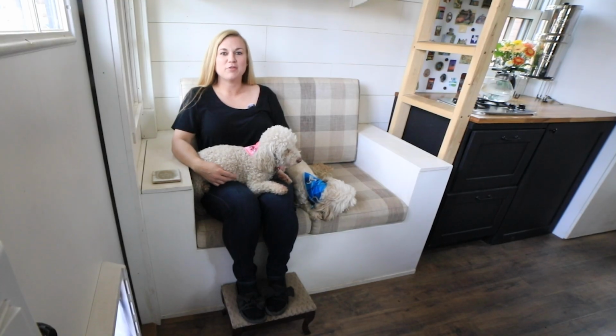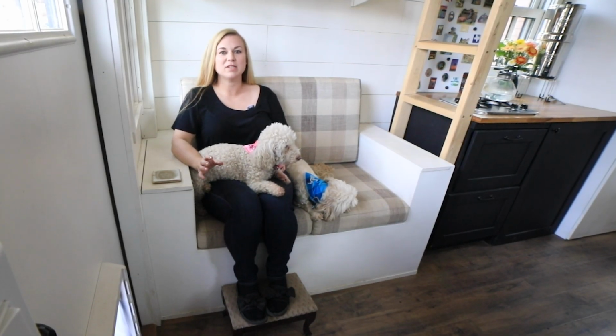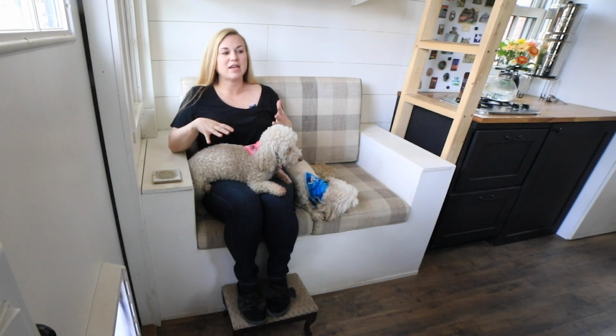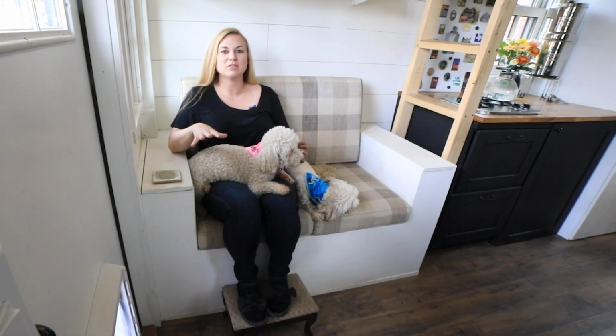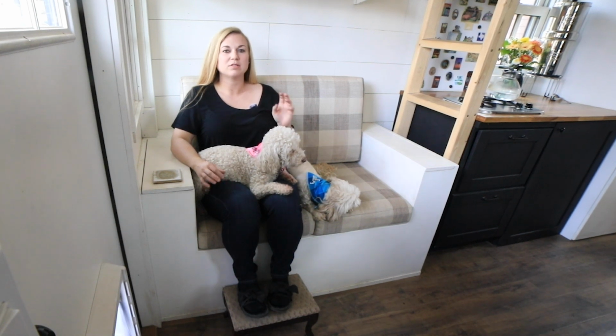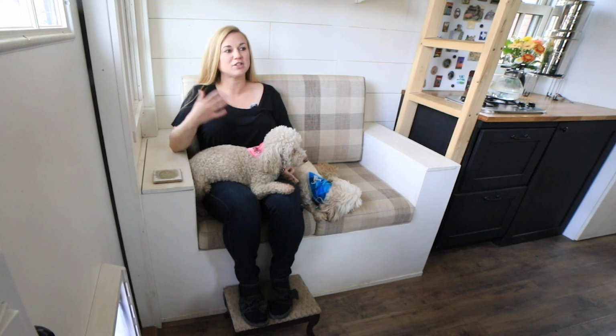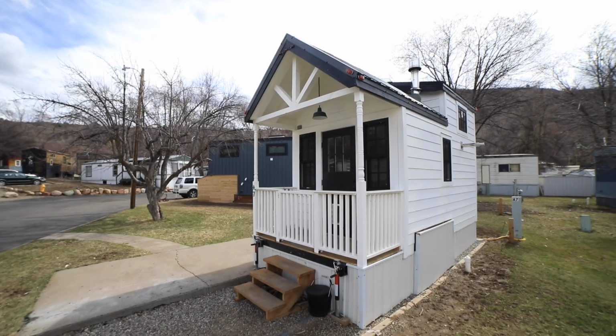If anyone is on the fence of whether or not that they should go tiny, I 110% recommend it. These houses are so fully customizable. It has everything you want. You're saving so much on bills, mortgage, everything. It's wonderful, it's clutter-free, and it's life-changing.